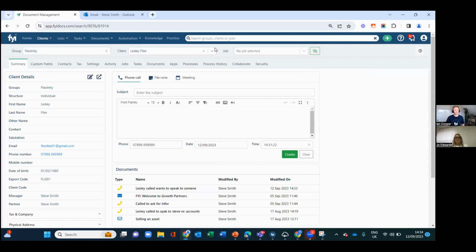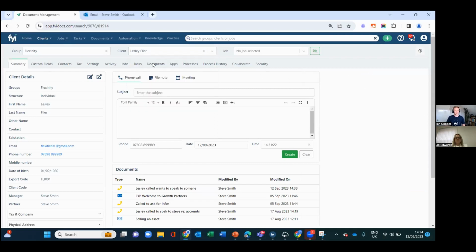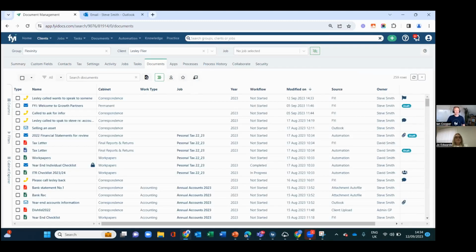We deal with full groups as well. So Leslie's part of a group, and you can see we've got 6 or 7 entities that she's related to. Let's go and have a quick look at documents, because I talk about documents being the core of FYI. So here I'm looking at all documents ever created for Leslie, and there's 259. And some people will say, well, I like my folder structure. It's much easier because I just double click on a folder and then go down by year, etc.